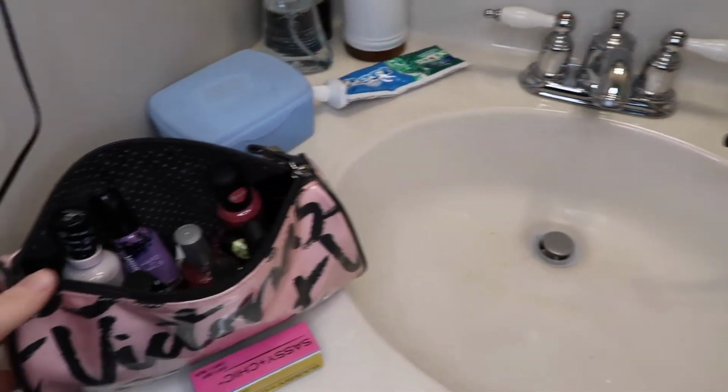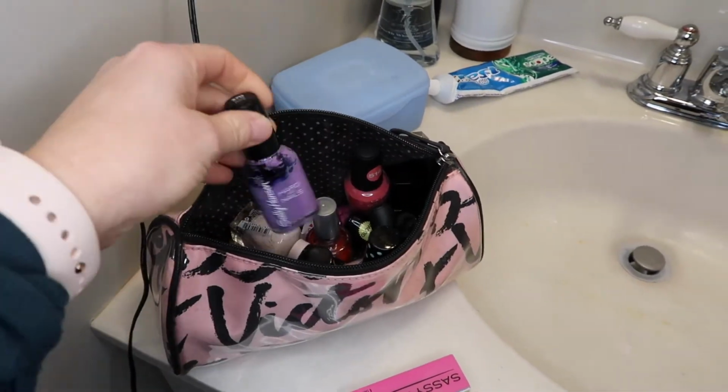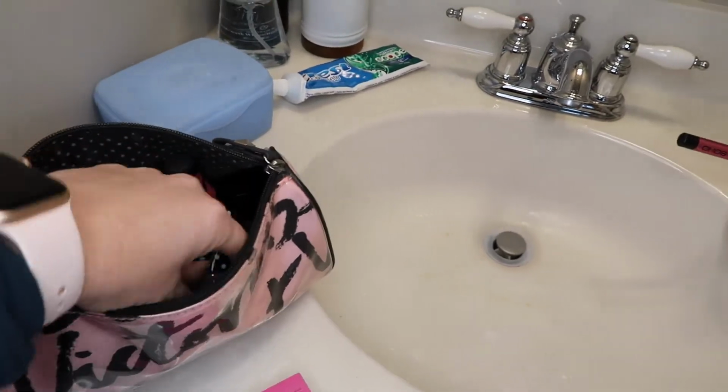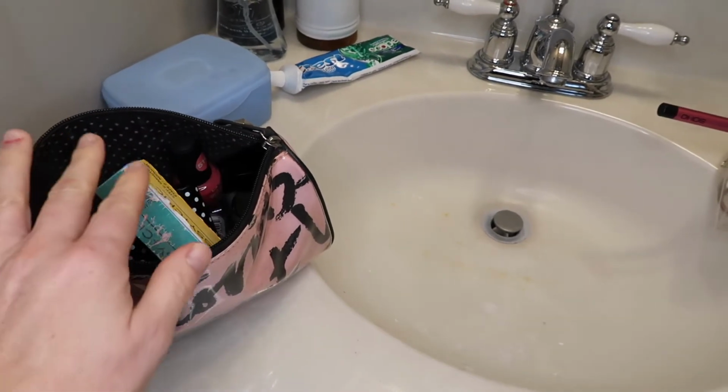So this is, there's such old nail polish in here. Like, look at that. I never paint my nails, so most of these, like these ones, are my daughter's, so I'll keep these for her. But other than that, those all need to go.